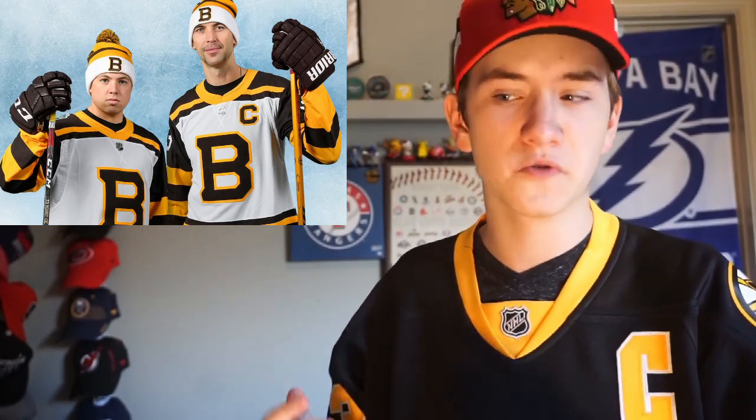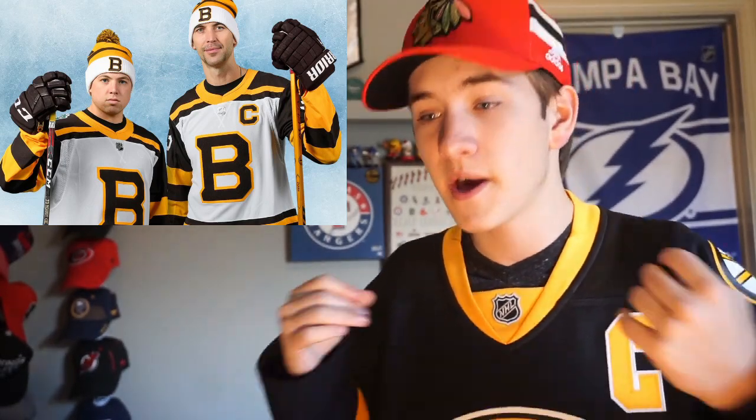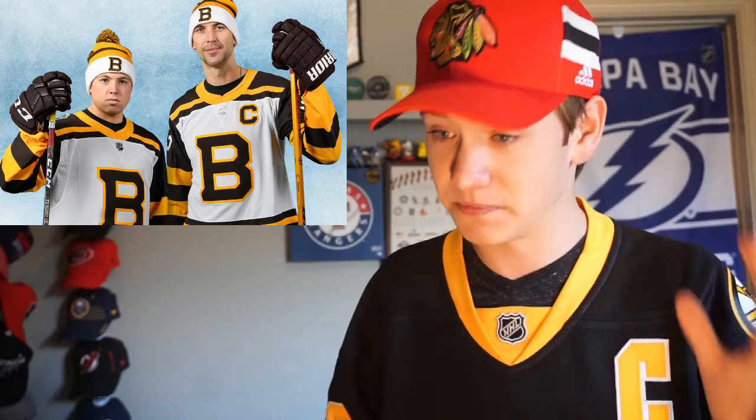Here's another hilarious picture where you have Charlie McAvoy and Zdeno Chara posing for the Boston Bruins jersey. With Zdeno Chara, you get to see the C, which I think works pretty well, but I like the beanies that they were wearing, and that's just a little bit of a nice touch. But again, getting to see this jersey on the players, in this picture it looks a little more brown, so that's why I'm saying this jersey is brown, but I know there's going to be a lot of debate on whether it's black or brown, to a point where I'm going to need to get it to really make a final answer there.